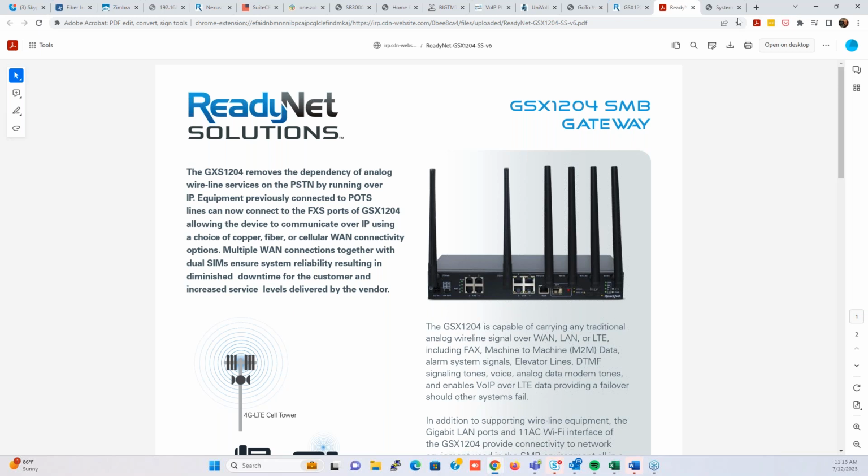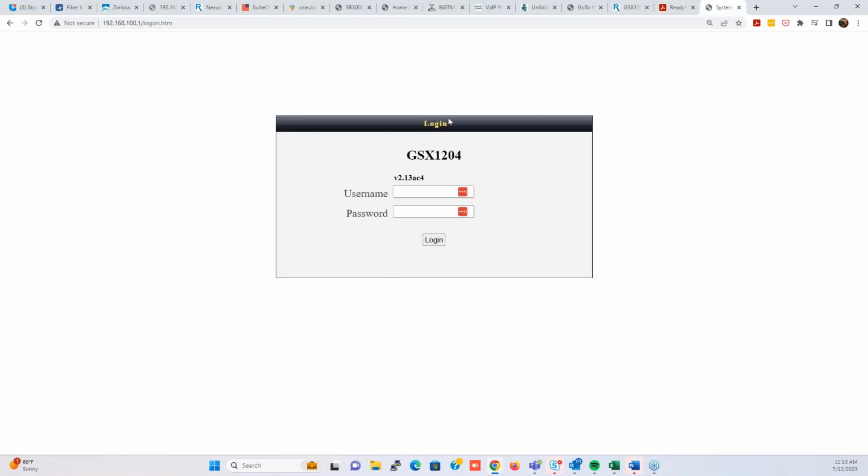So one thing I wanted to show you, this is what the GUI looks like. I'm just locally logged into this right now, and you'll see some things here that I probably may need to, we're good. I have to think as I type in this password here.